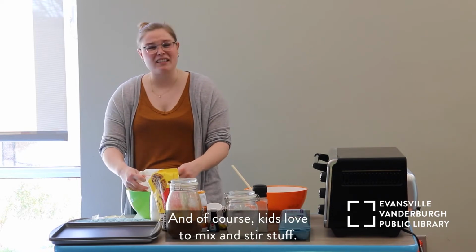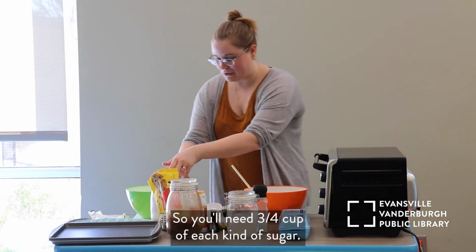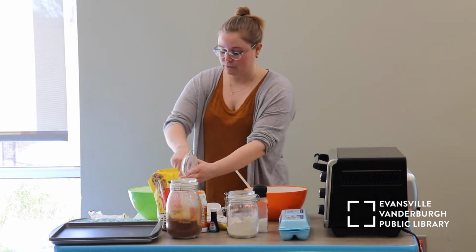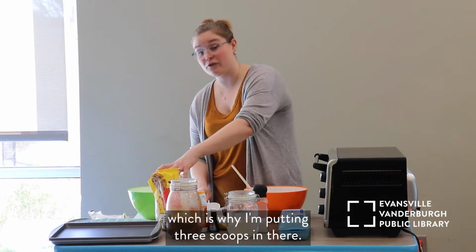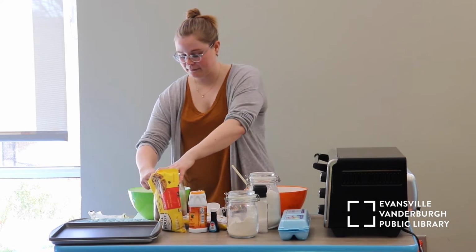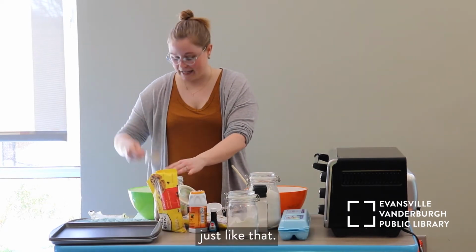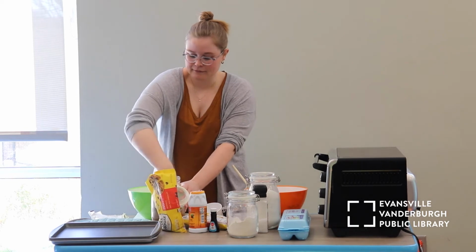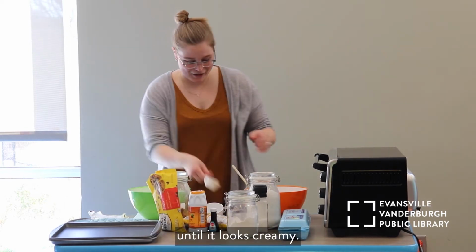And of course, kids love to mix and stir stuff, so they can do this for a little bit, but they'll probably get tired and you'll end up having to do the rest. So we'll need 3/4 cup of each kind of sugar, so brown and the granulated sugar. And I'm using a 1/4 cup measure, which is why I'm putting 3 scoops in there. And when you do the brown sugar, you just want to make sure that it's packed down in there, just like that. Now we are going to mix and mix until it looks creamy.